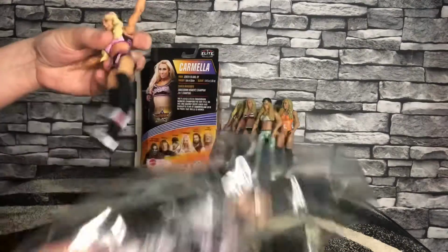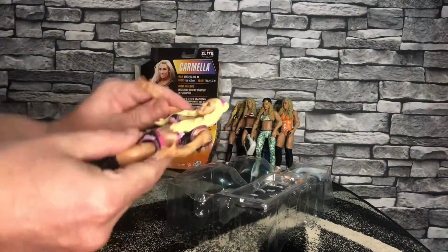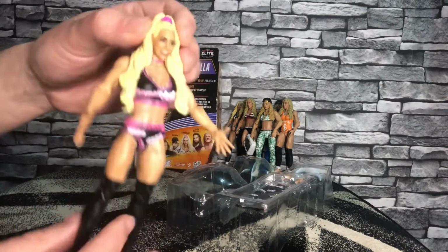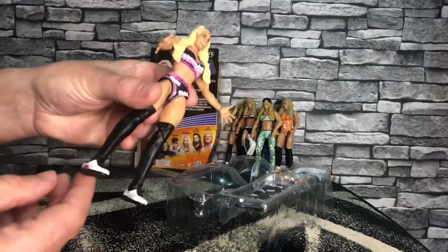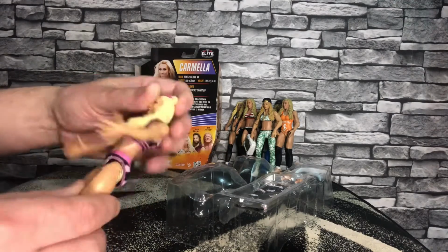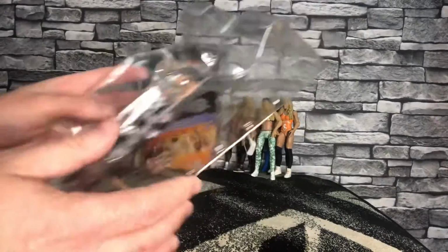Let's get her out of this bubble and check her out. First impressions, the black and the pink, it really pops. I love that they've got the whole font, which is kind of like the Barbie. Mattel obviously own Barbie, so there's no problems there. Yeah, all around, this figure looks great. As always, I will take some pictures in a minute of the Carmella figure, more up close for your viewing pleasure. But the scan, believe me, is really good on this one.